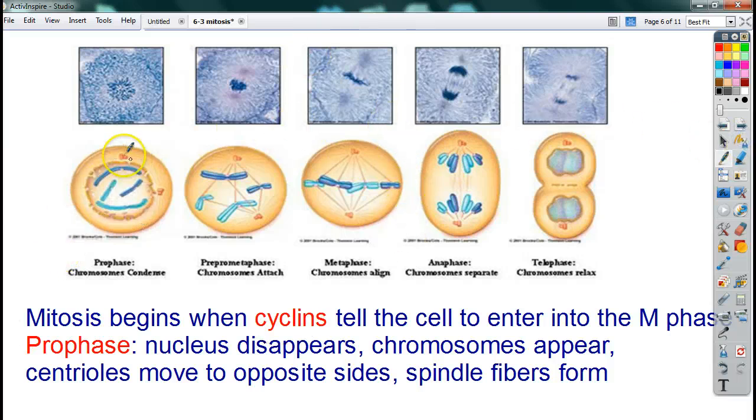Then the centrioles, these little guys right there, are going to migrate to opposite sides like that. So I've got one on one end and one on the other end. And the last thing is that the fishing line is going to go fishing for some chromatid. And so they're going to reach out and grab onto the chromatids, one from each side. Okay, once that happens, so these 2 phases right here, those 2 are prophase.